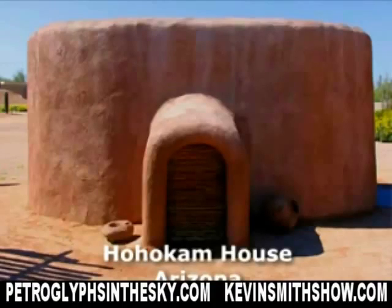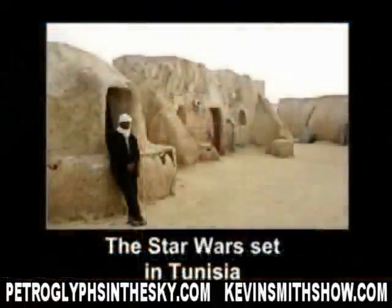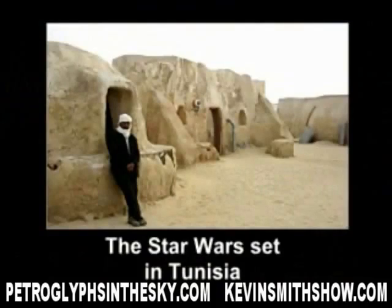However, you've seen this before, haven't you? This looks familiar to you, doesn't it, folks? Because you've seen it in Star Wars. This is Luke Skywalker's village in Star Wars. It's actually in Tunisia, and what they did is built pit houses. Those are constructed in the same fashion as the Hohokam.